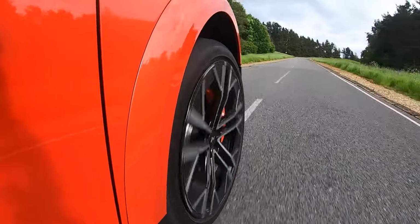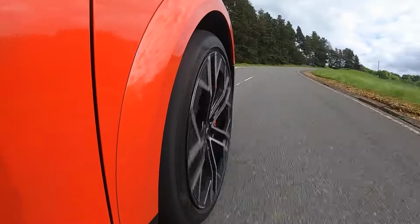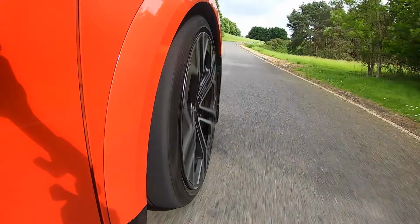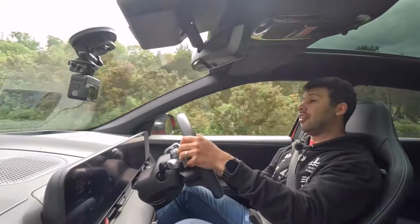God, that corner in. Wow, that is genuinely impressive. It's chucking all of our camera gear around in the boot. I mean, that noise simulator, that is actually pretty impressive. That's quite convincing. Yeah, it's definitely more impressive than the above.